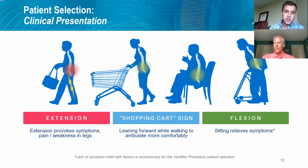This is a poster that Dr. Taylor and we have in most of our exam rooms. And fortunately for us, a lot of our patients sit in the room being checked in before we show up and are able to self-identify. Especially with the grocery shopping cart sign, we ask them, do you get relief leaning on that cart? Just a little bit of flexion in the spine can often relieve the pressure on the central canal, that lateral recess, or the foramen, all those three levels where the nerves can get pinched. And that's what Vertiflex aims to do, and just gives them that little bit of flexion moment to provide enough room to where they can avoid a major surgery.